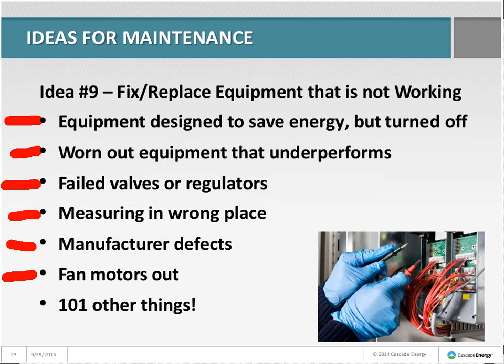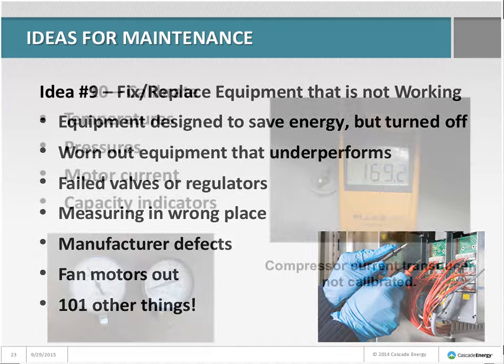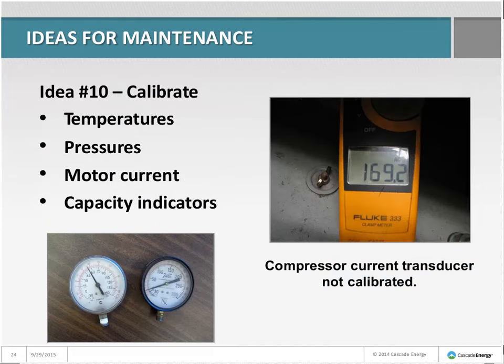Some of this stuff towards the bottom here, we're getting into capital upgrades. But I think you get the idea that you want to look at that equipment that's not working the way it should and consider what effect that has. This idea is a good one.